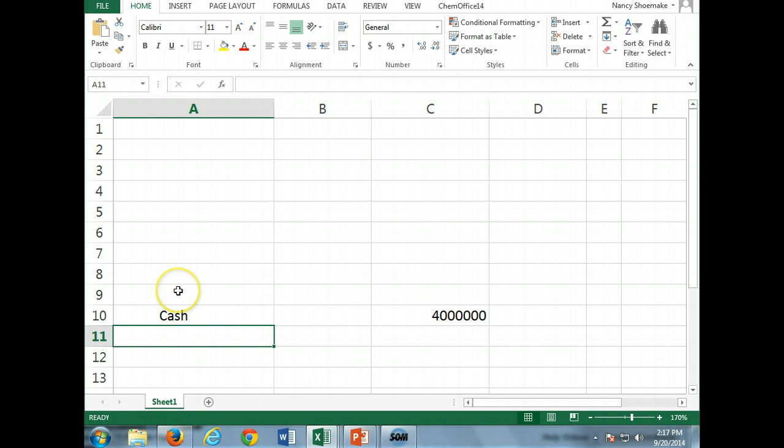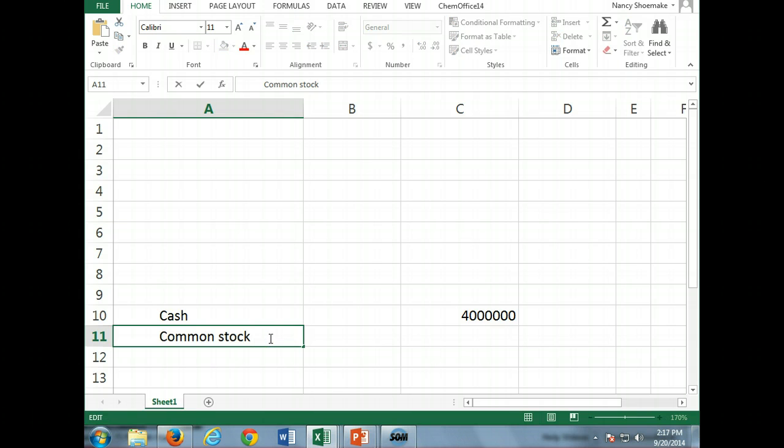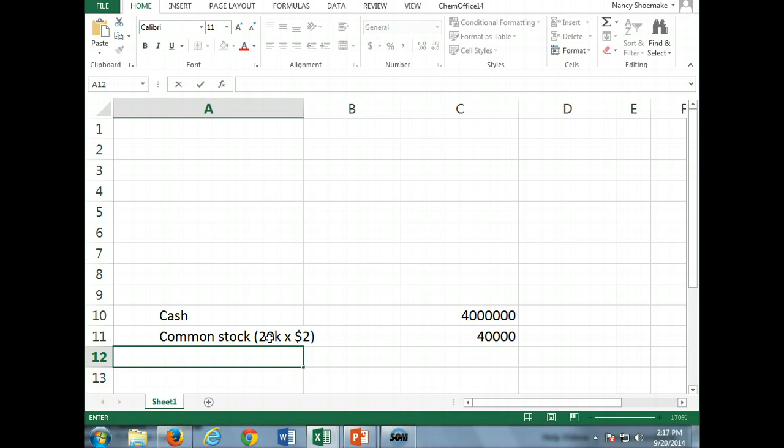And I also know they issued common stock of how much? How many shares? 20,000. And what's the par value? Common stock, 20,000 at $2, right? So that par value is how much? 40,000. But what did they really buy or purchase the company for? 20,000 shares at how much a share? $50. So the difference between the $50 a share minus the $2 par is put into paid-in capital.